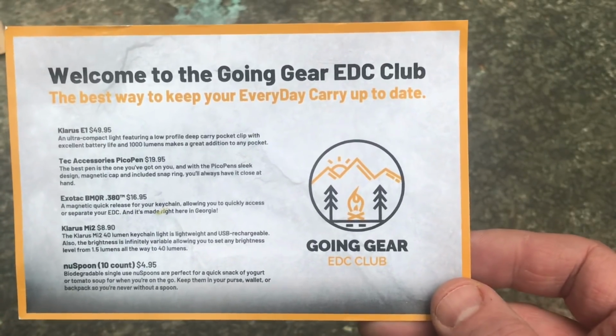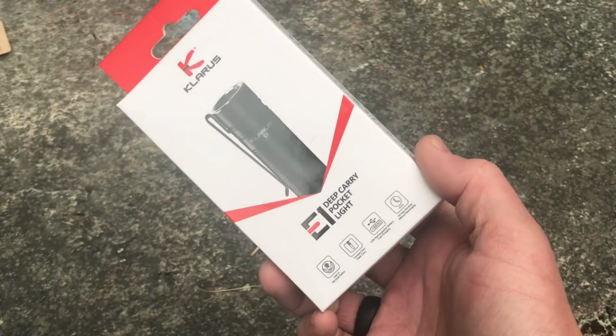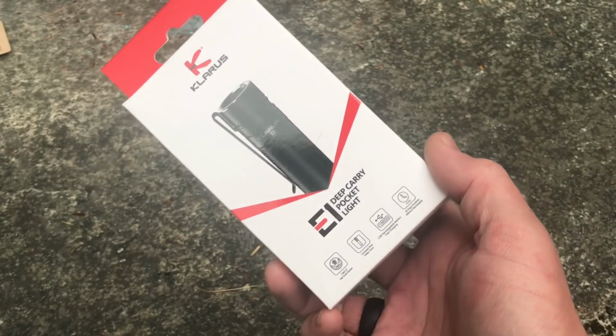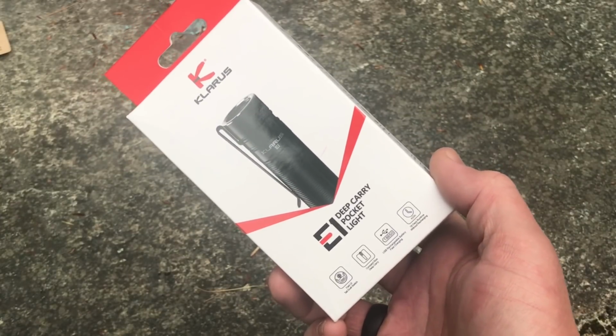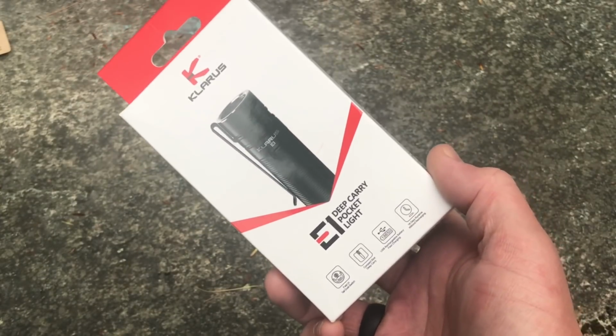But let's take a look at some of the items we got this month. Here's our first item. This is from Klaris. This is their E1 flashlight. Their claim to fame with this one is it's the world's smallest 18650 battery flashlight.